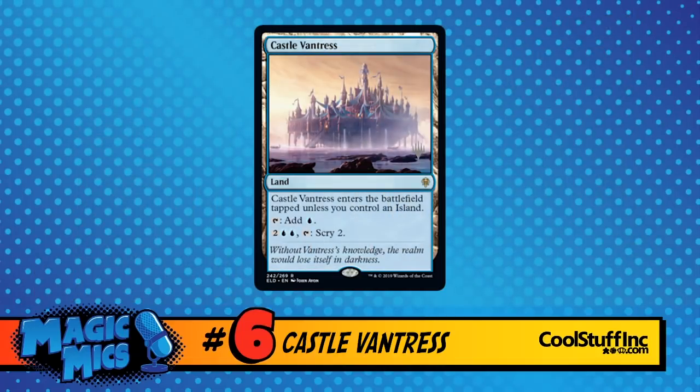My number 6 is another of a cycle in the set. We thought that the cycle of lands were going to be legendary, but they didn't end up being because the artifacts ended up being legendary. I have decided to choose the blue castle, Castle Ventris, as my entry at number 6. Castle Ventris is a land that taps for a blue mana. It enters the battlefield tapped unless you control an Island. Pay 2 colors, blue, tap, scry 2.